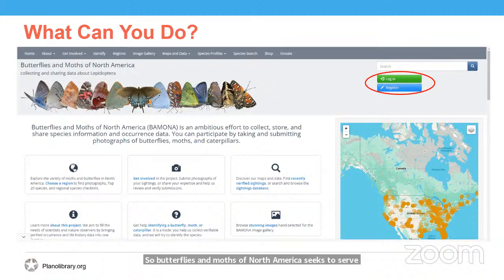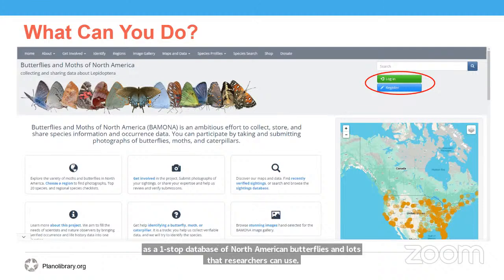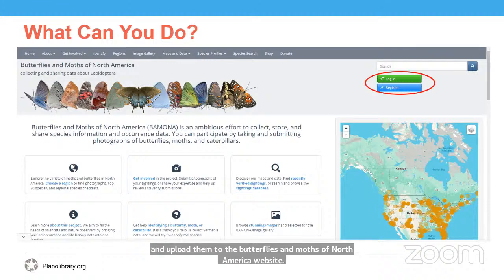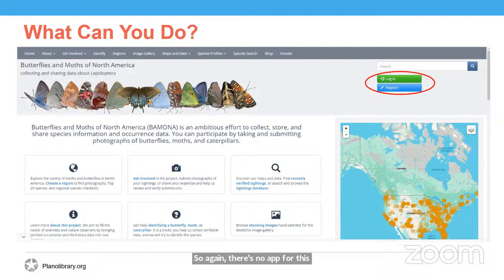So Butterflies and Moths of North America seeks to serve as a one-stop database of North American butterflies and moths that researchers can use. So instead of traveling somewhere to see a collection or go through some notes, they're hoping to have an online database that researchers can use. So as you see moths and butterflies, take their pictures and upload them to the Butterflies and Moths of North America website. So again, there's no app for this project, and you do need to create a free account with your email.